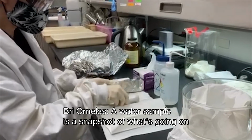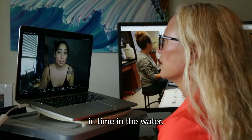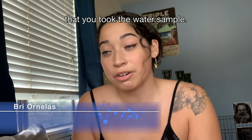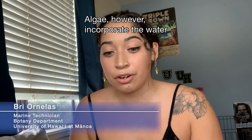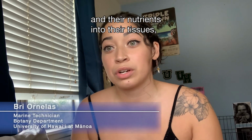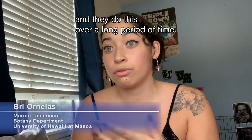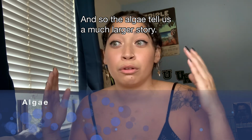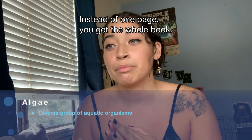A water sample is a snapshot of what's going on in time in the water. So that's how the water was on that day at that time that you took the water sample. Algae, however, incorporate the water and their nutrients into their tissues, and they do this over a long period of time. And so the algae tell us a much larger story. Instead of one page, you get the whole book.